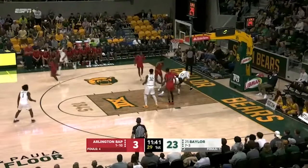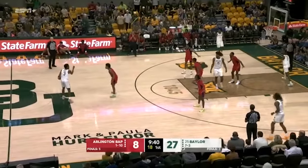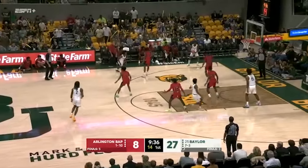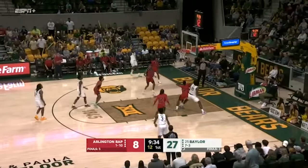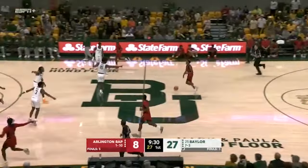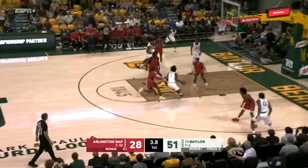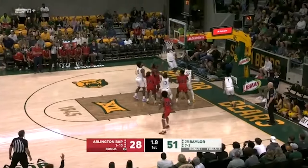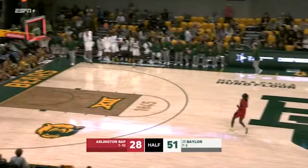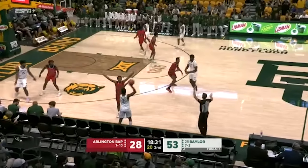Norchad Omier. They get a 5-2 run by Arlington Baptist with a couple of buckets and the free throw. Edgecombe 3 left corner shot is no good. Final 7 seconds now of the first half. Rob Wright, layup, no good. Follow, no good. And there's the halftime buzzer. Who was that with that follow? And then finished the pre-Christmas slate with double-digit scoring.